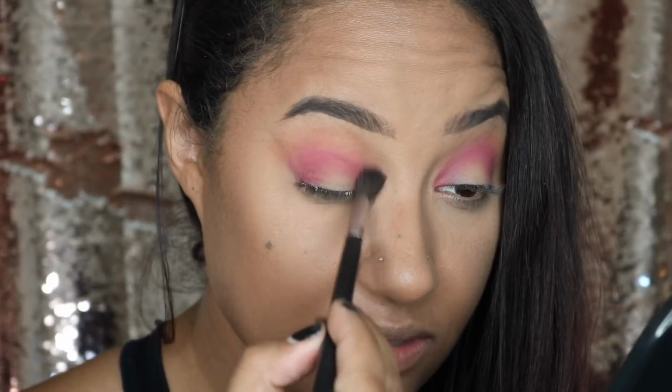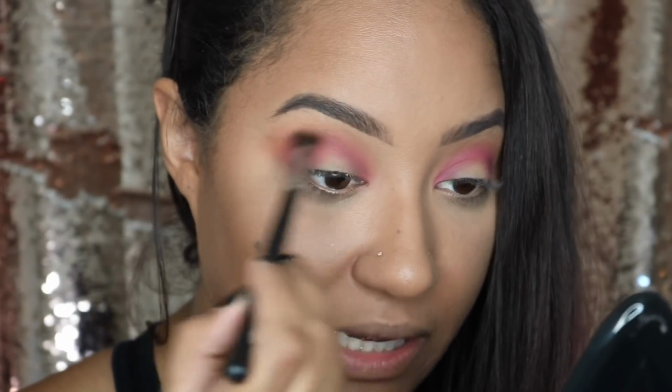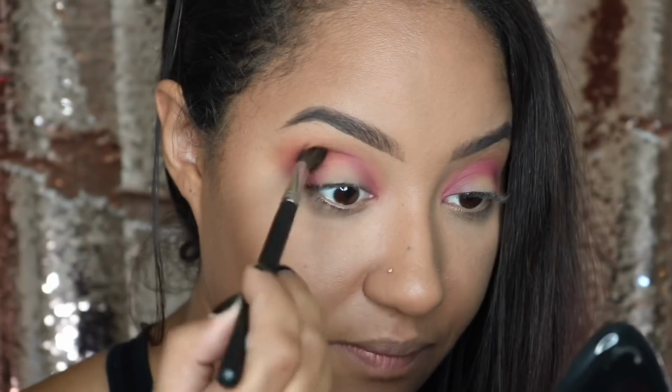So I'm going in and I'm taking this big fluffy blending brush and just going in and diffusing the edges here that we put on with this beautiful pinky burgundy color. I'm into it.